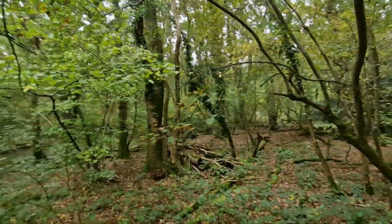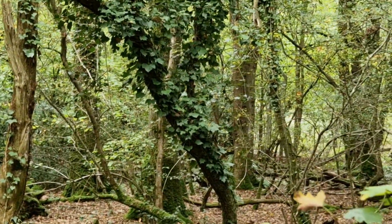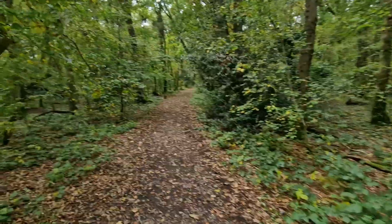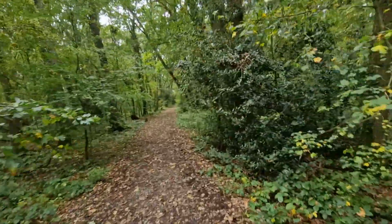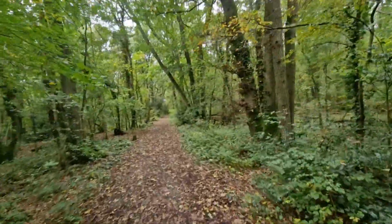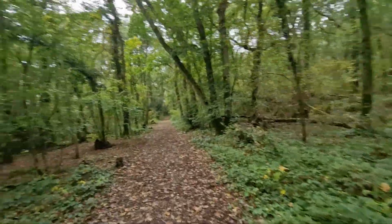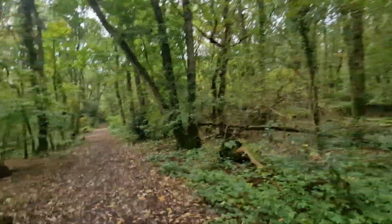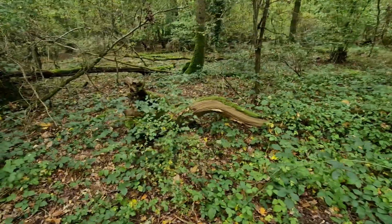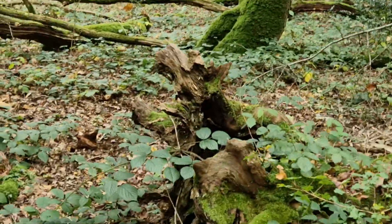But yeah, so say like that tree there, see how that's completely covered. Some places I've been are just like that everywhere, and slowly all the trees are just dying off. But here it seems quite healthy actually. I suspect it's just generally a more healthy woodland, and so everything's more in balance. There's a nice old fallen log, very gnarly. Might just get a picture of that.